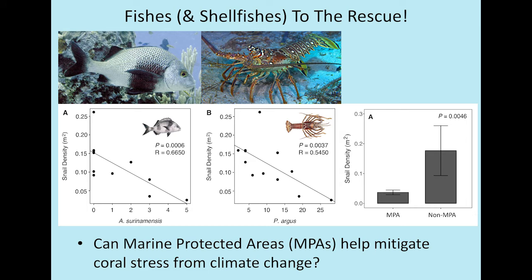That's pretty depressing. But there is some hope, because when you go around to these reefs and survey the snail predators, like these big grunts and big lobsters, you see these relationships. With the more of these snail-eating species you have, the fewer snails you actually see on the reef. So you can go to a marine protected area there on the left, and you see really low abundance of these coral-eating snails. You go to an unprotected area there on the right that has lots of fishing, where these big snail-eating fishes and lobsters aren't very abundant, and you see lots of snails.